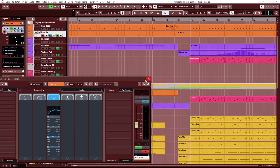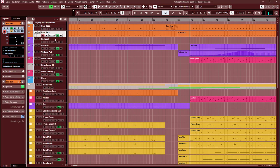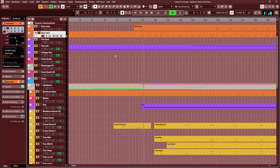The combination of the two layers in the intro is only marginal, but hear that in comparison. First, I deactivate the automation on bass dark and mute the deep one. Now with the original combination.